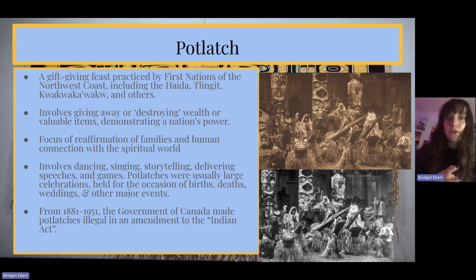Potlatches were usually large celebrations held for the occasion of births, deaths, weddings, and other major events. And unfortunately, from 1881 to 1951, the government of Canada made potlatches illegal in an amendment to the Indian Act. And here on the right, I have these really beautiful photos of potlatch ceremonies in action.